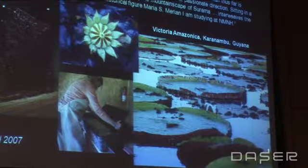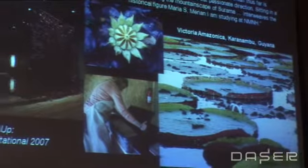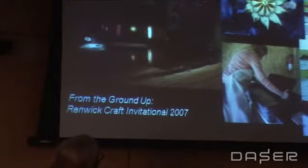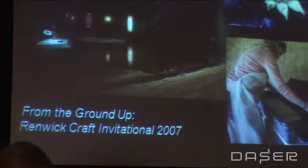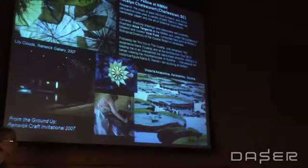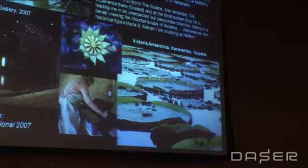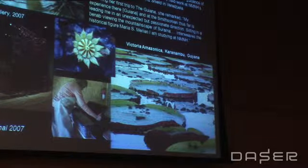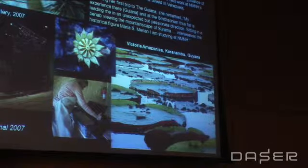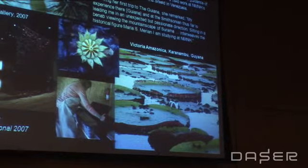I included these slides because Jocelyn was in, I think this is in an exhibition at the Renwick, and these are huge paper lily clouds that she constructed. And then when she was in Guyana, she got to actually visit and see some of where those large lily pads are, and then even these really delicate flowers, which are very reminiscent of her work as well. So again, a combination of field work and also working in the museums and working in their collections.